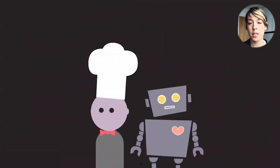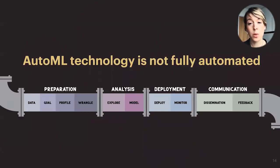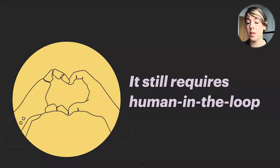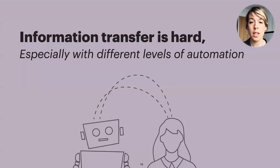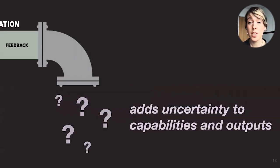Though AutoML can help Charles answer some interesting questions with his data, and despite the rapid advancement in AutoML technologies and systems, AutoML has its challenges. For one, there is yet to be a tool or system that fully automates the pipeline in its entirety. So it still requires humans in the loop. And in this regard, we can view this process as human ML AI collaboration. And information transfer between human and machine is hard, especially with different levels of automation, and especially if something goes wrong in the process. In addition, human ML AI collaboration adds uncertainty into the capabilities and outputs of these systems, making it hard to scrutinize.